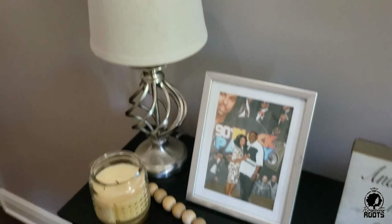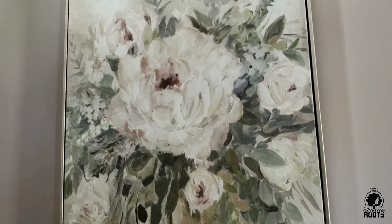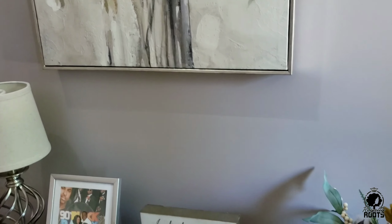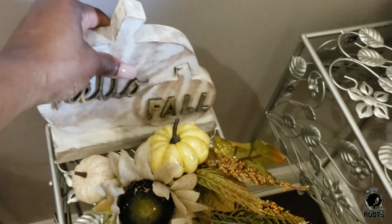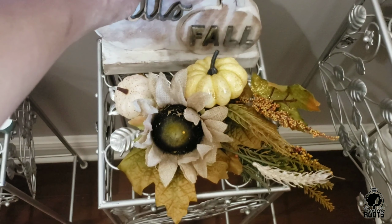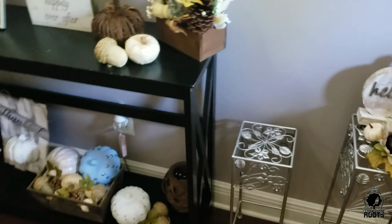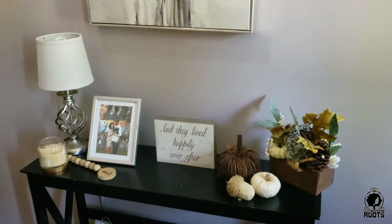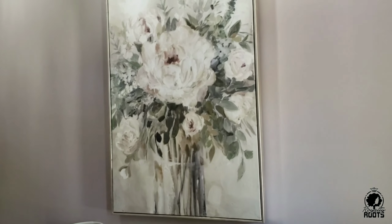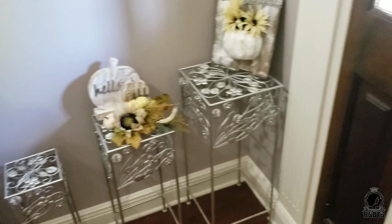And I don't remember what the lamp came from. This came from Ross. I think it was like $25, $30. This thing was from Ross, $6. These little picks were from Dollar General. So this is what it looks like. I've got to go glue this back together. It fell off and broke. Oh well, but this is what it looks like. Now let me go glue this back together so I can put it back up there.